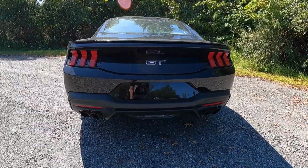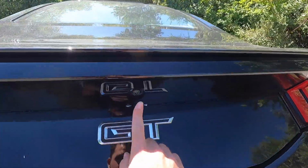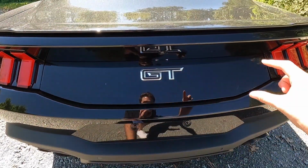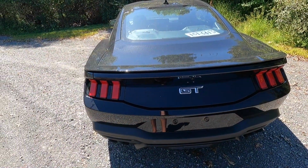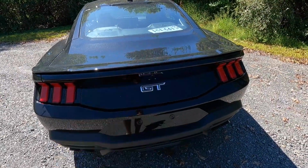And then working our way to the center, here's a view of what you get here at the back. Again, very similar to the S550, but just a little bit different, and I like the differences. And then at the center, you've got your backup camera and your GT logo right there. You get your body colored deck lid. And if you wanted to open up the trunk, you would either have to go from the interior to pop it open, or you can pop it open from your key fob by pressing this button twice.